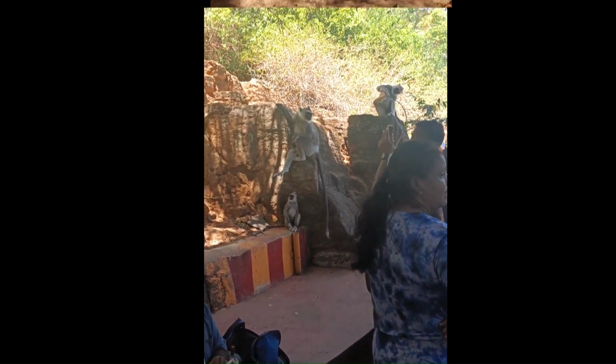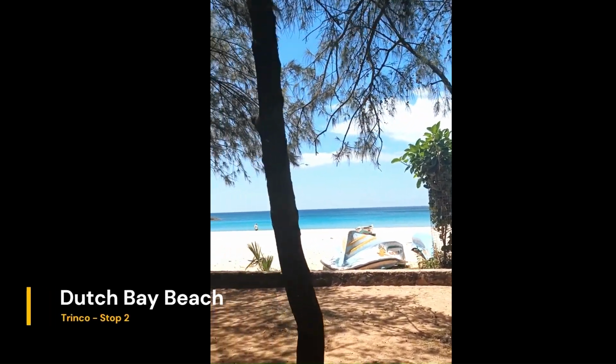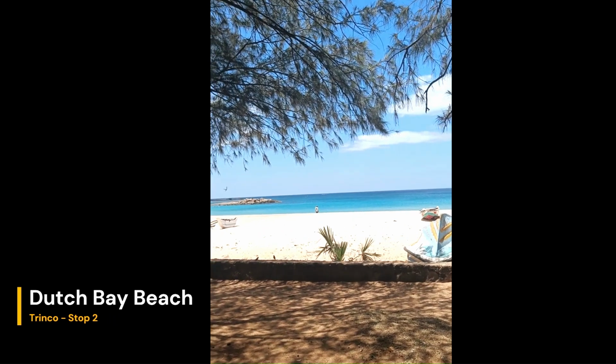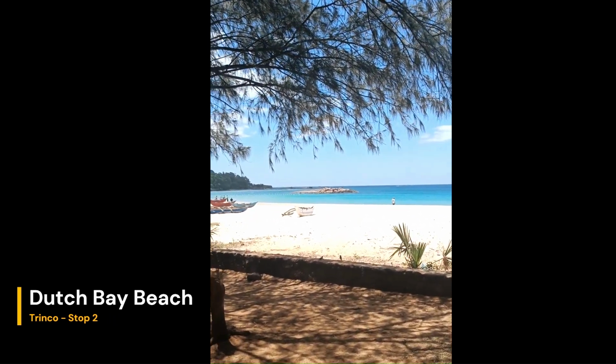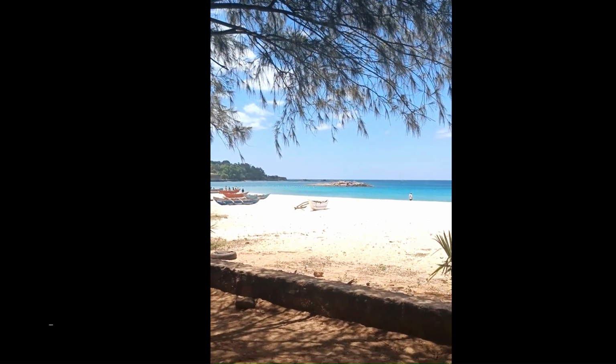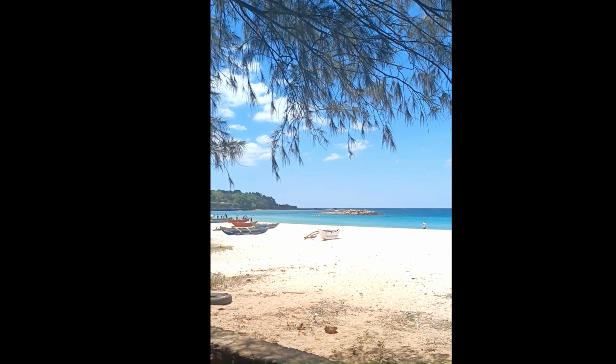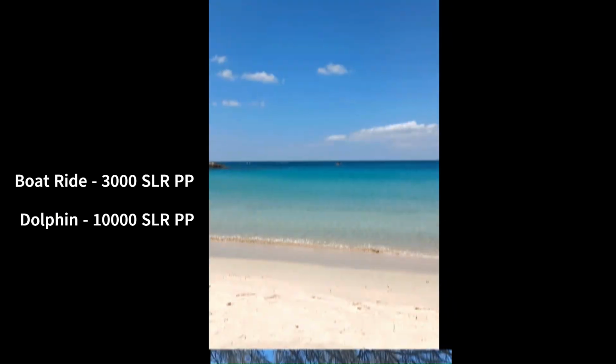So the next stop was the Dutch Bay Beach, which is located very close to the temple. This is the beach you can definitely go to if you want to swim, or do dolphin or whale watching, or take a boat ride to see the temple. They have all those facilities here. I really love this beach. Just look at those shades of blue.